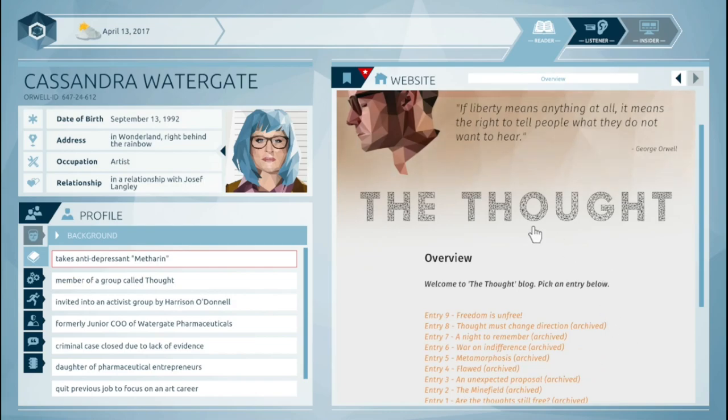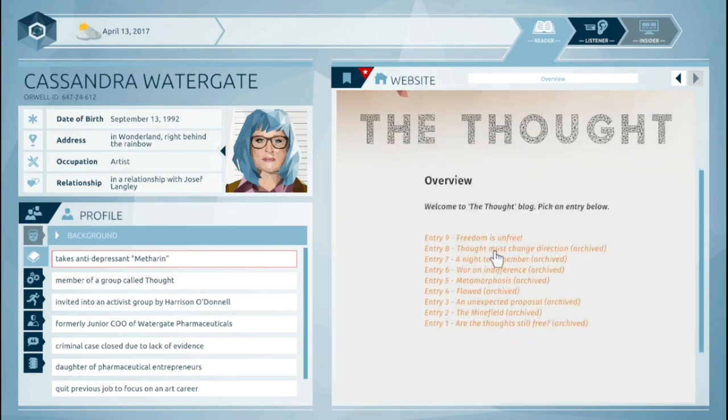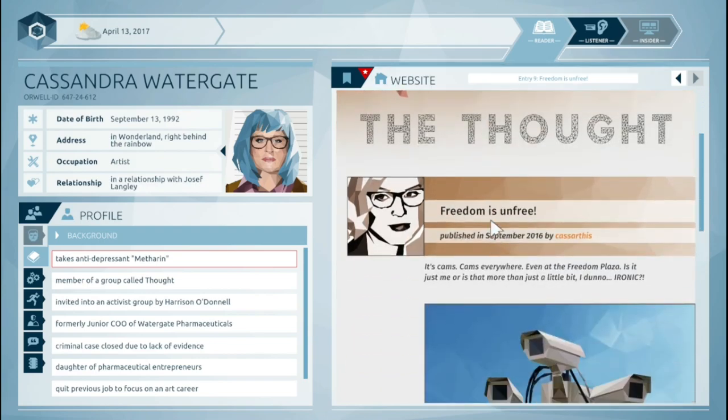The thought overview. Welcome to the thought blog. Pick an entry below. Freedom is unfree. Thought must change direction, archived. A night to remember, archived. War on indifference, archived. Metamorphosis, archived. Flawed, archived. An unexpected proposal, archived. The minefield, archived. Are the thoughts still free? Okay, so he wanted recent.